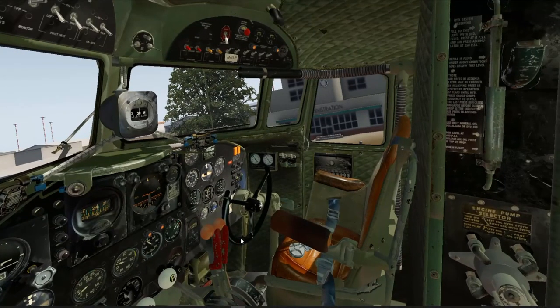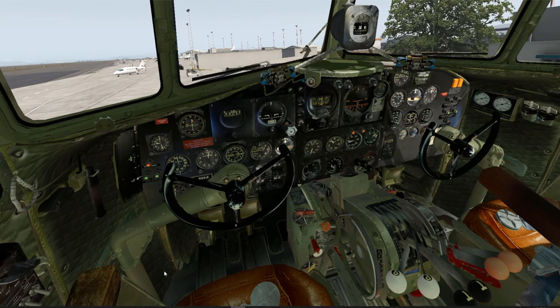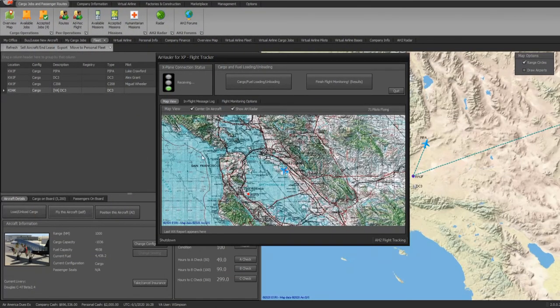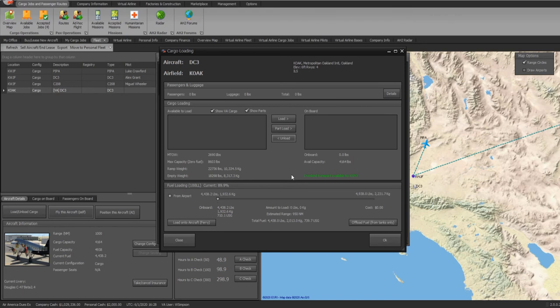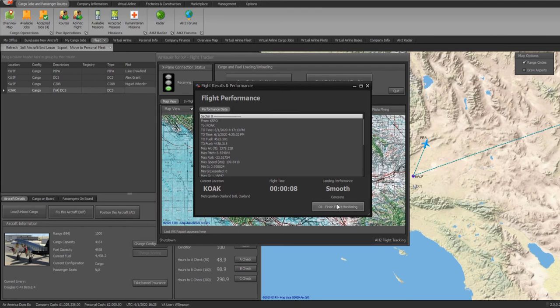Alrighty, so okay. Very good. So flight complete. Now let's get to it. See what's going on here. And okay, so here we are. Go to unload cargo. Commodity sold. Very good. All right. Finish flight monitoring for now. Smooth landing, I'm always happy with that.